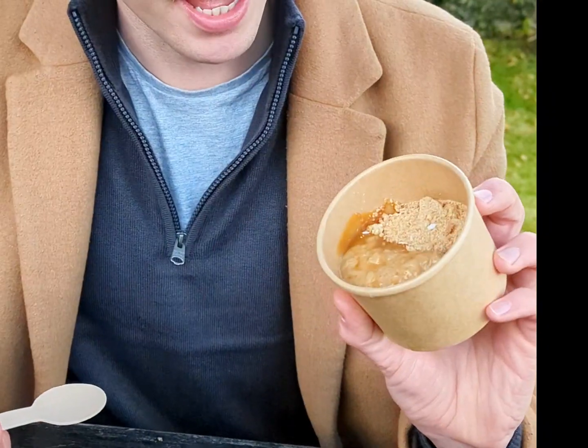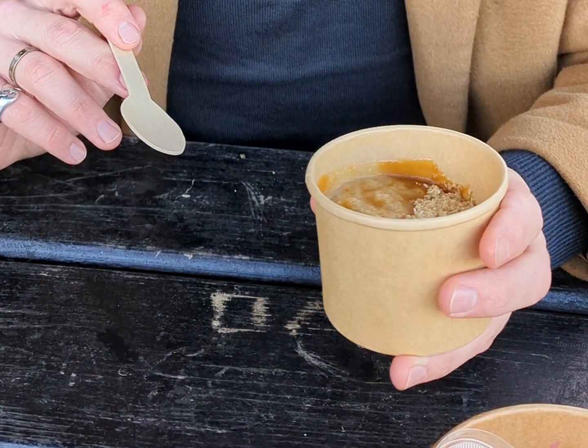And to finish, we have a salted caramel panna cotta. Now, I don't know any takeaway anywhere that does a panna cotta. Panna cotta is proper, like, posh restaurant food. To find that in a takeaway in a wee cardboard tub is a really good idea. It looks delicious. It's still got the jiggle, which is what you want in a panna cotta. Let's see what it tastes like.